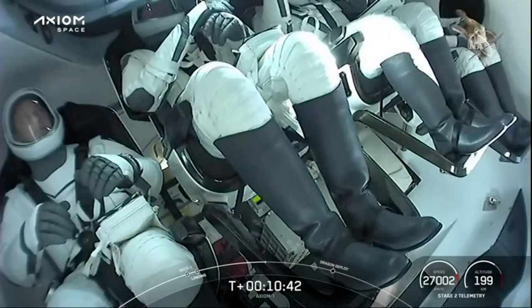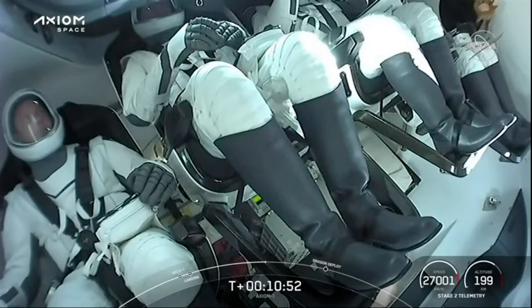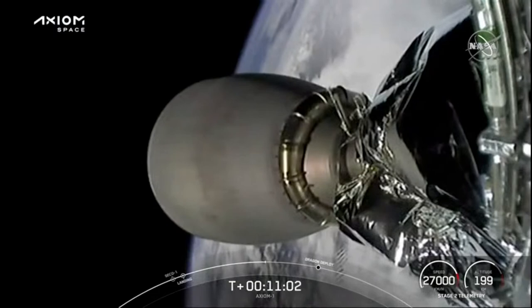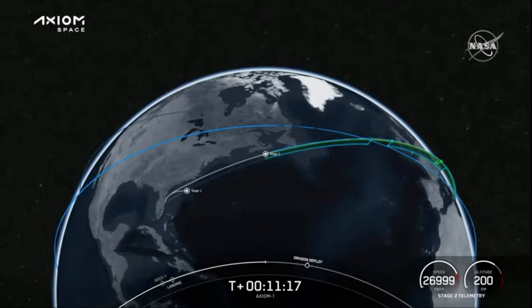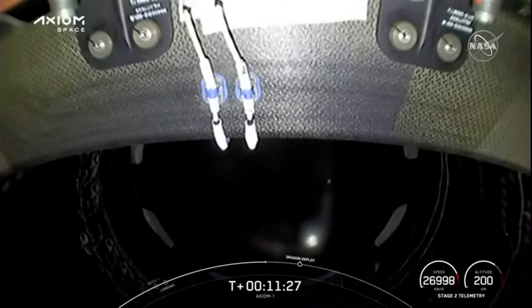Love it. So right now, the second stage is preparing for Dragon separation. As we said, Dragon has nominal orbital insertion, and the next step is that the second stage and Dragon will separate. Views there of our MVAC engine, now shut off, no longer glowing that lovely shade of orange. Right now, the second stage is about 200 kilometers above Earth, preparing now for Dragon separation.